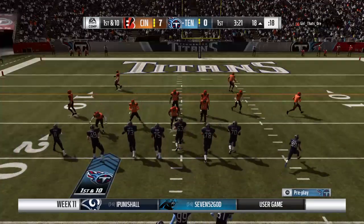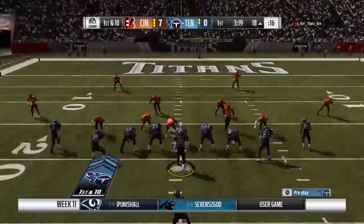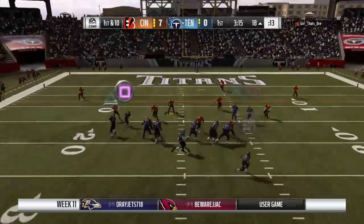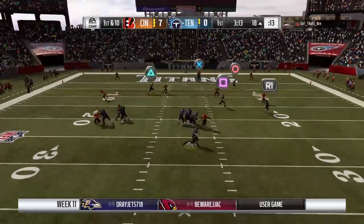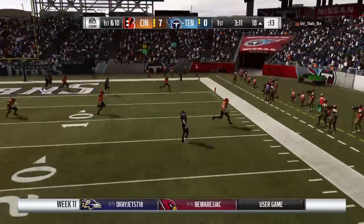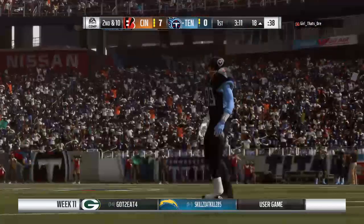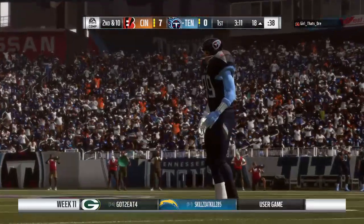First red zone opportunity for the Titans. They have a 1st and 10 at the 18. From the red zone now, Mariota. Flush to his right, and he just throws this one away. Smart decision here this close to the end zone, and it brings up 2nd down.